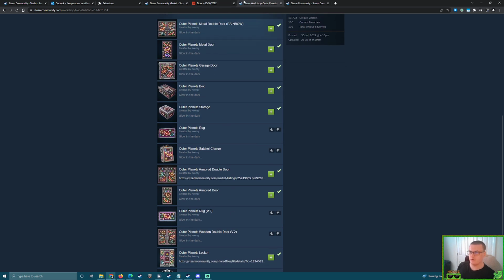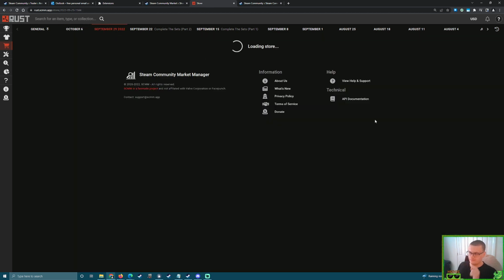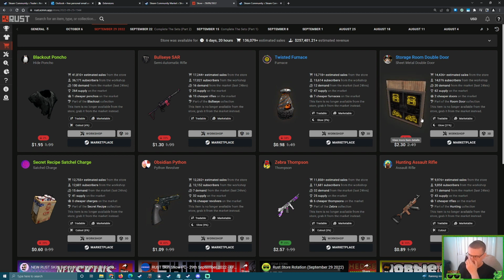Right, so back to here. Well, what are we going to consider for a price? Well, with this storage room door over here only down by 8% at the moment, what's the likelihood that this is going to potentially have more on the market? We don't fully know. But there is one more thing that we need to address.